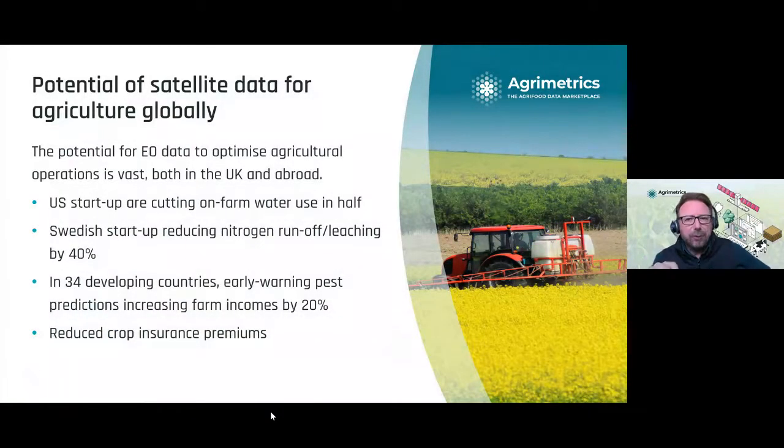The potential for Earth observation data to optimise agricultural operations is vast, both in the UK and abroad. What we've got listed here are a few notable examples. So one US startup are using Earth observation data to optimise irrigation schedules, cutting water usage in half. There's a Swedish startup who are using satellite data to optimise nitrogen application to reduce leaching by up to 40%. It's important because up to 60% of all the nitrogen applied to crops can be essentially wasted to the detriment of both the environment and farm running costs.